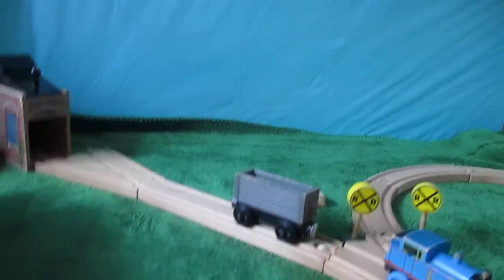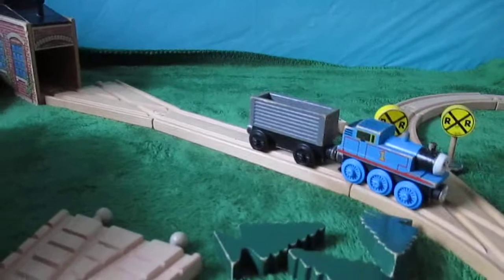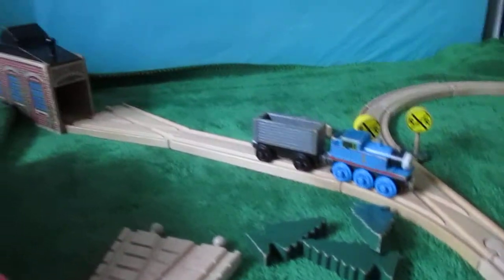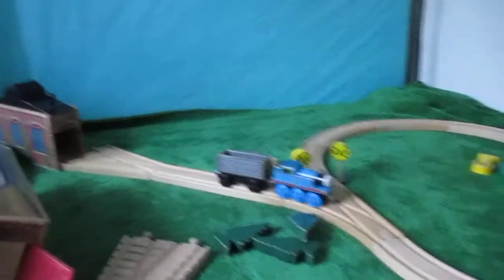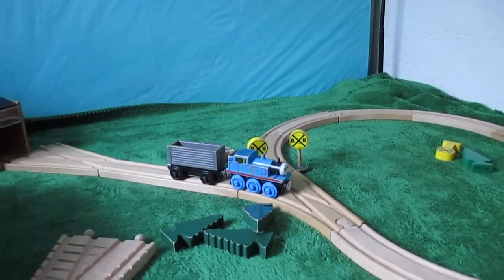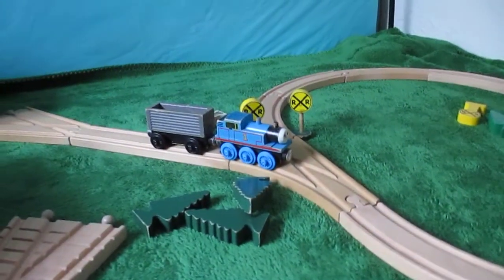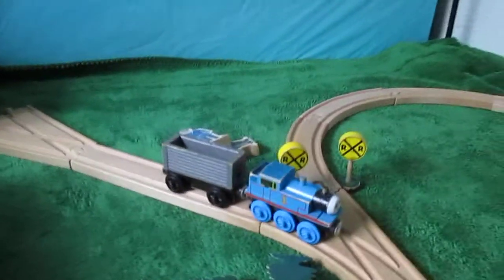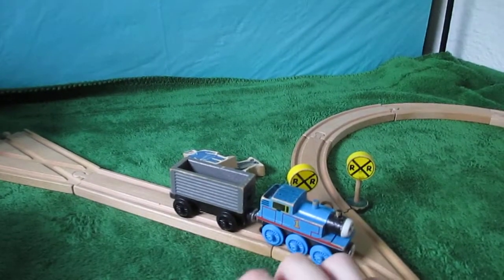But I don't know if I've said this earlier in the video. Like I said, my memory is god-awful, but the only reason I was able to come across this set was because this was the first wooden railway thing I ever got. Like I said, I don't know if I said this earlier, but this was the first thing I ever got. It was very special to me because it introduced me into the whole wooden railway.